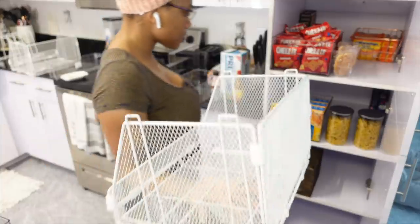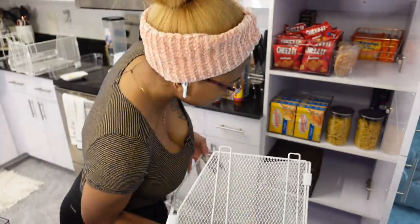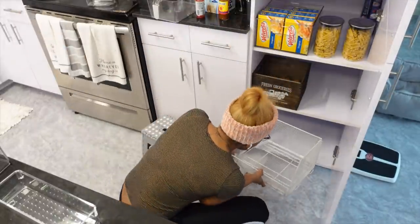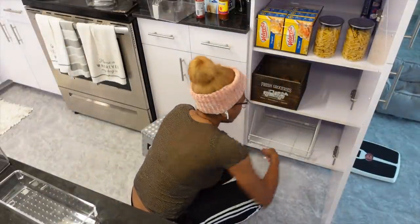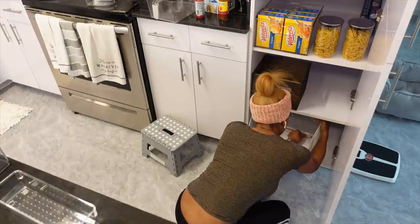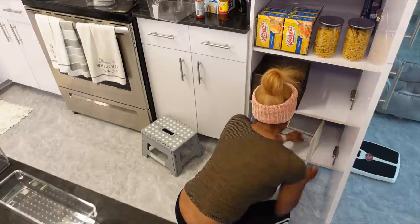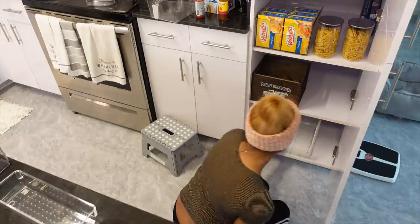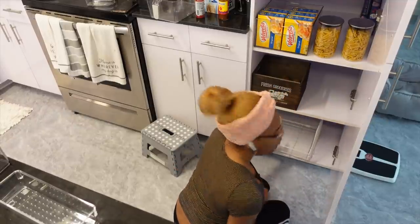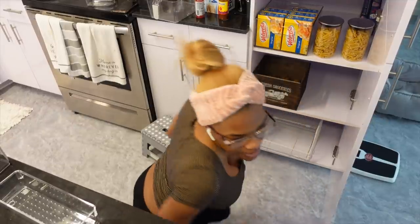So this one I'm going to put on the very bottom right here, and I'm going to push it all the way to the back. Well, I'm going to fill it up first and then I'm going to push it all the way to the back.